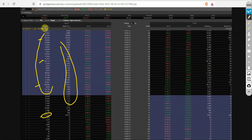But just the cycle of flow means that regardless of what happens tomorrow, we think that Friday will likely be a weak day in AMC and GameStop because of the fact that so many options are set to expire at the 4 p.m. close Eastern time on Friday.